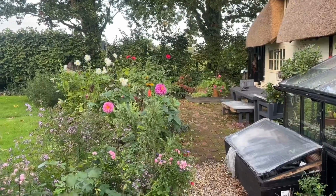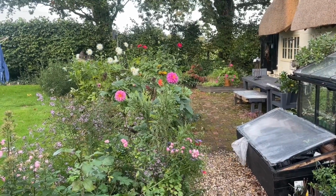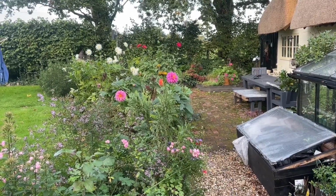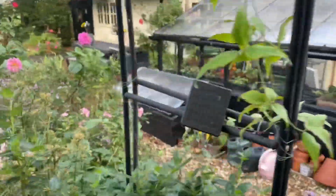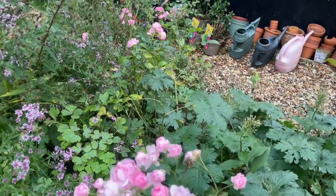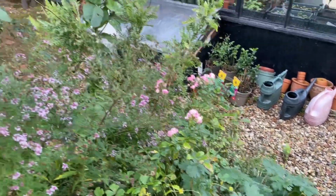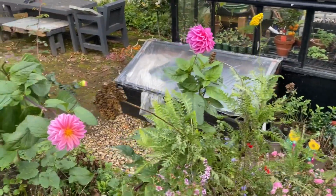Looking at the sunny border, still lots of colours, mainly brought to you by the achilleas, asters and the dahlias. We've also got some beautiful rose in there. What else can I see? There's a sedum in there. So let's have a look what's in this border. This beautiful rose is the backdrop for this lovely aster, and the two of them together look really soft. The achillea just starting to go over with its brash and bold yellow.